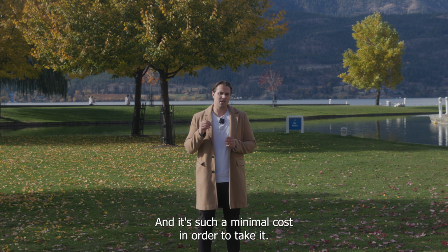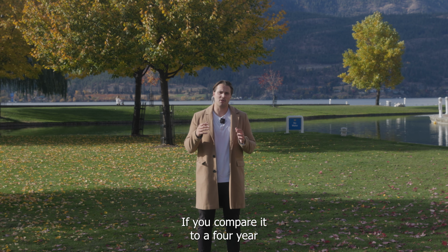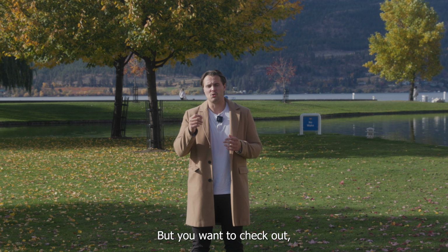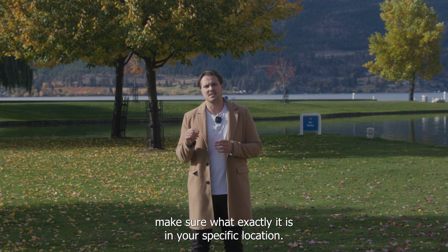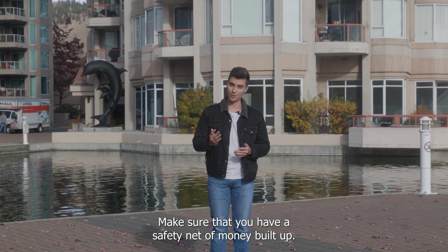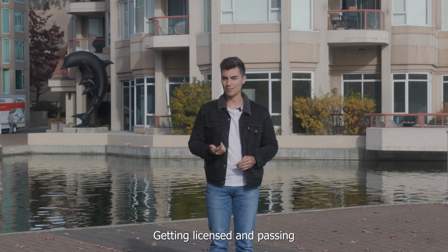And it's such a minimal cost in order to take it if you compare it to a 4-year degree. It costs around $2,000 in my area, but you want to check out and make sure what exactly it is in your specific location. Make sure that you have a safety net of money built up. Getting licensed and passing the exam is only one of the many expenses you're going to incur when you're taking on your real estate career.